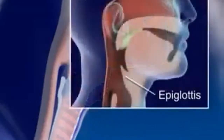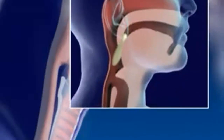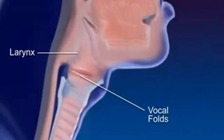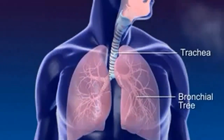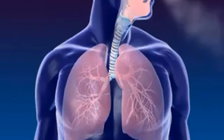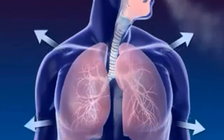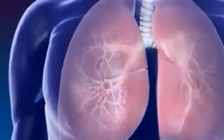The epiglottis, a flap of tissue in front of the larynx, closes off the larynx when swallowing to prevent food from entering. The larynx, or voice box, contains the vocal folds. The trachea, or windpipe, connects the larynx to the bronchial tree. The cartilage rings of the trachea prevent the trachea from collapsing. Lungs are spongy tissue with alveoli and blood capillaries. Breathing occurs because of the expansion and contraction of the lungs.